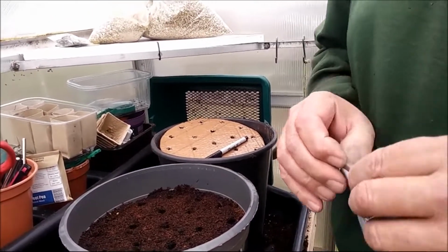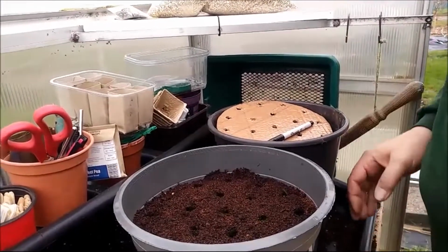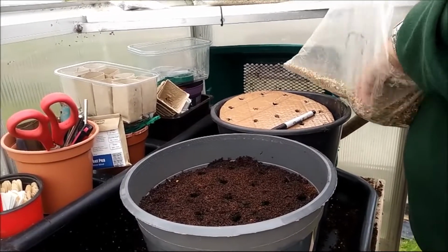Are you doing both of those buckets? Yes, this was just a show. I don't think people want to see me do every one. No, what are you putting on top? I'm going to put some vermiculite. Okay.